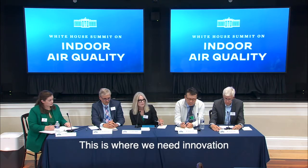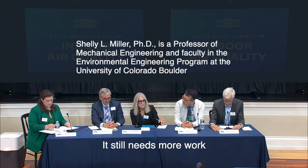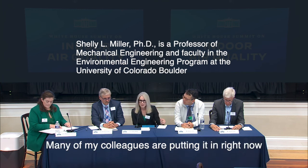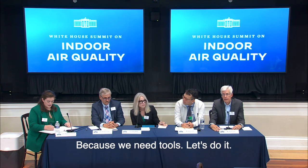This is where we need innovation. And we also have great new innovation on 222 nanometer UV. It still needs more work. It's not quite as far along as 254, but many of my colleagues are putting it in right now because we need tools, and let's do it.